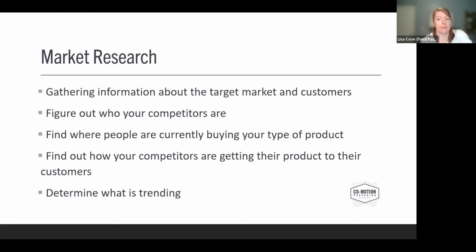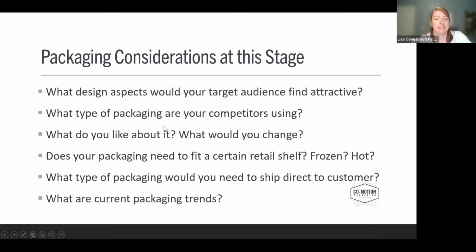Find out where people are currently buying your type of product, how much your competitors are getting for their product, and determine what is trending. So packaging considerations at this stage. What design aspects would your target audience find attractive? These are things you could be considering right at the market research stage of your business plan. What type of packaging are your competitors using? What do you like about it? What would you change? Does your packaging need to fit a certain retail shelf?